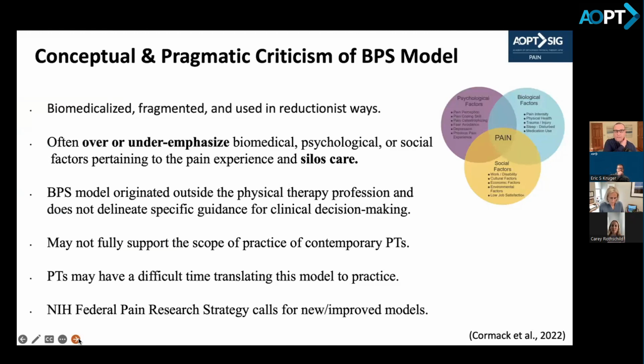When we look at the literature, there has been some criticism of the biopsychosocial model. It's been fragmented and used in reductionistic ways. So oftentimes just the psychological part is applied, or just the biological part is applied. Oftentimes the social is left out altogether. Sometimes it silos care. So we do have interdisciplinary and multidisciplinary pain management, but oftentimes things are siloed in our healthcare system.